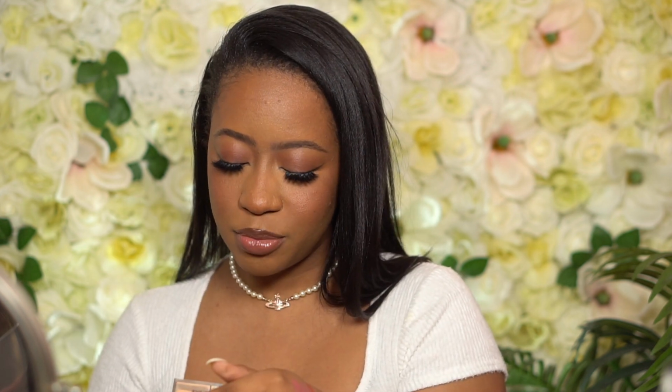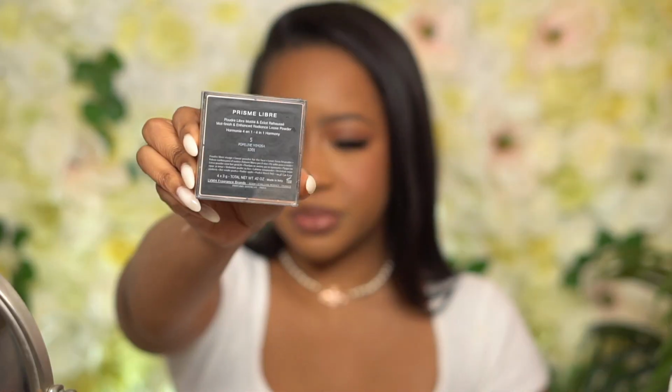I don't remember seeing Givenchy in there, but their Prisme Libre setting powder, it's so good. I have it in 5 Popeline Mimosa. This color is more of an all over the face powder for me. When I put it under my eyes, it doesn't really give me the brightness I'm looking for, so I think I might buy one more shade down.